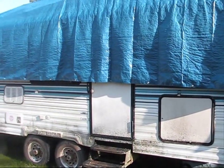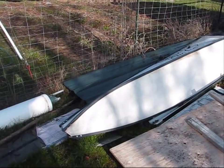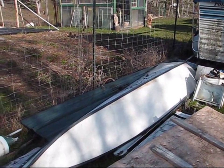Lots of projects going on here on the homestead. I still have to do some more repairs and clean up that fifth wheel, take it down and update the tags on it, and then we can go ahead and take that camping. And then I still want to show you guys that collapsible boat and how I put it together.